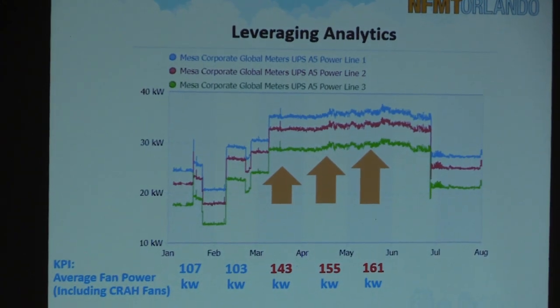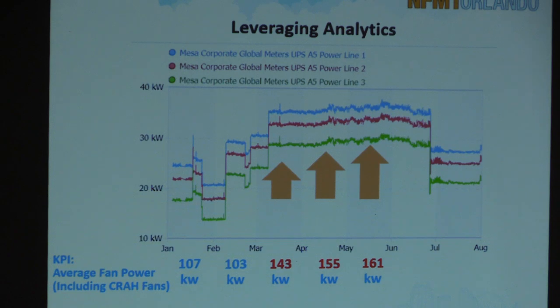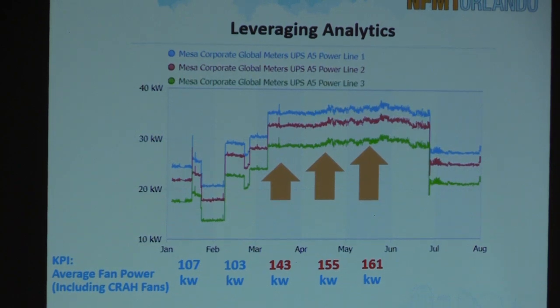So we found out that this is the UPS that's serving those CRAW units, and you can see the jumps and increase in power that's happening. Right here, this huge jump, and that jump completely lined up with the savings that we were seeing lost. And it turned out that there was a programming bug with these units, that under certain conditions, their fans went to 100%, where they normally operated around 30% on a typical day.